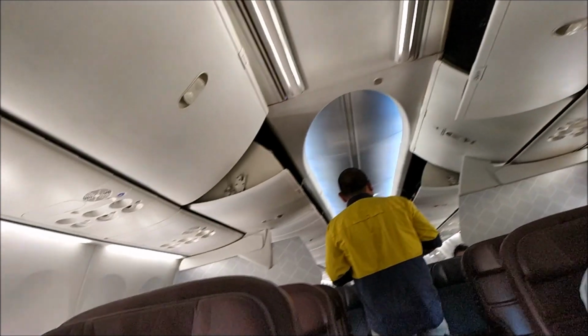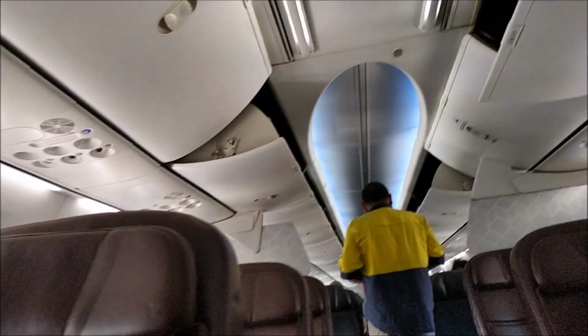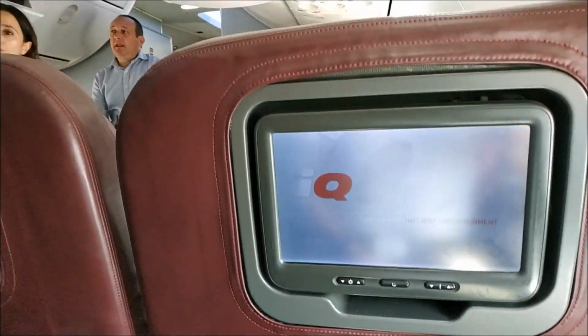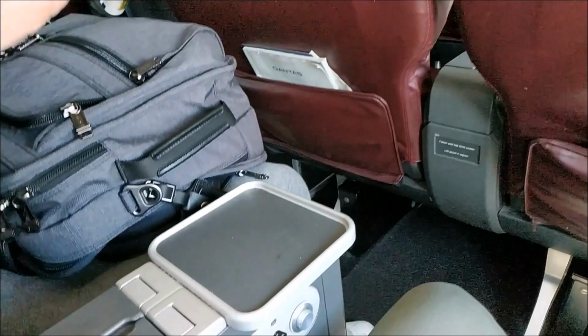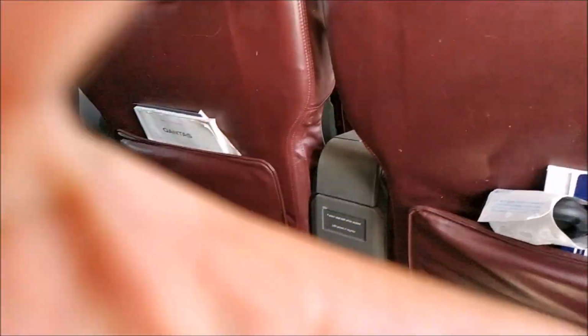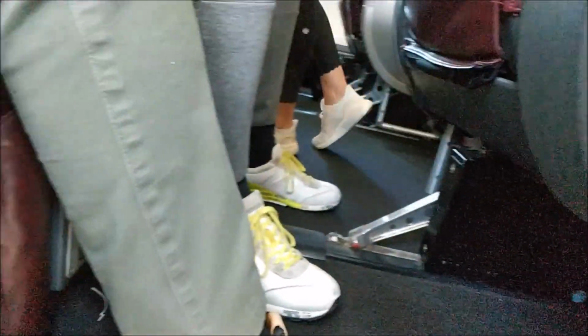The business class cabin on the 737 is configured in 3 rows of 2 by 2. Depending on the configuration, some QANTAS 737s don't have TVs, whereas this one that I'm on has the seat back mounted ones. The seats are clad in brown leather and have a decent recline and come with a footrest.